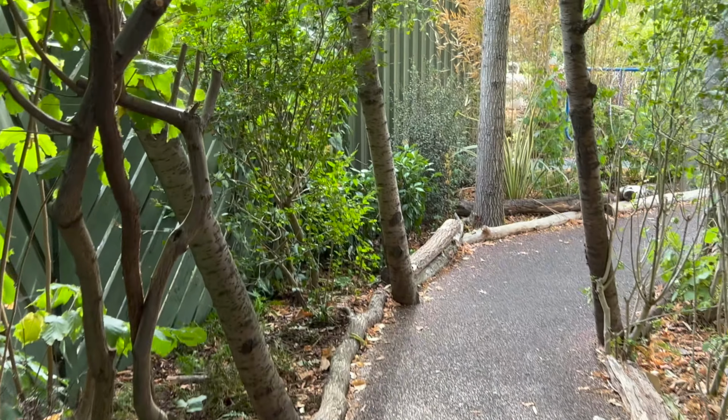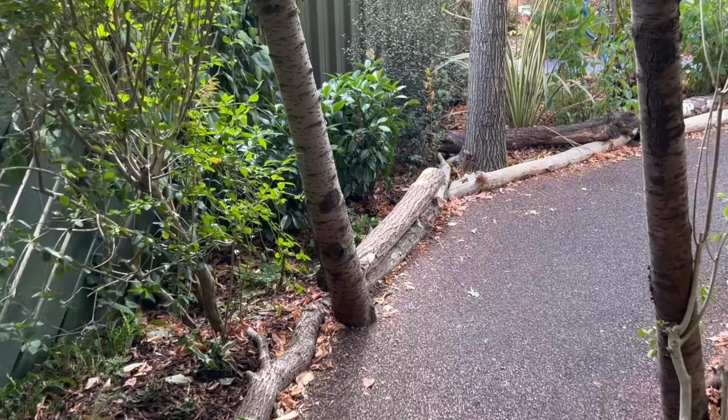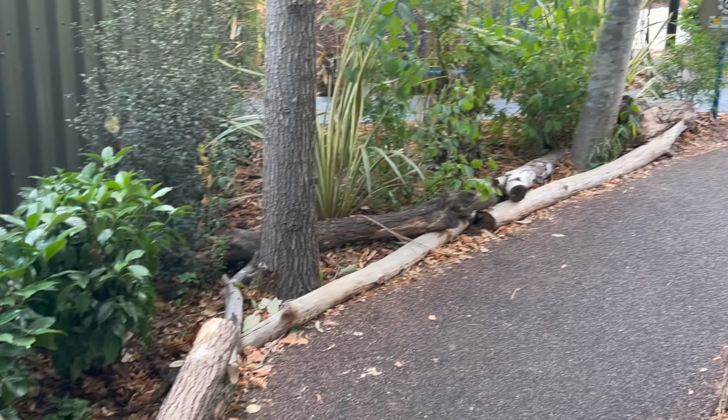Oh, is that it for the magical forest? Okay, all right, that wasn't too bad. No queue for this one.